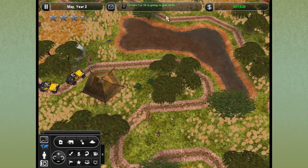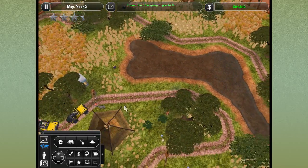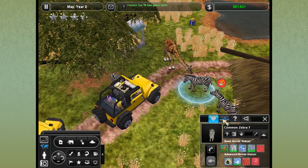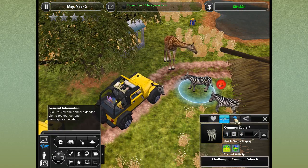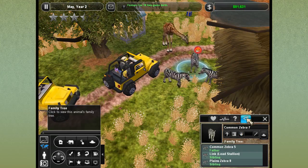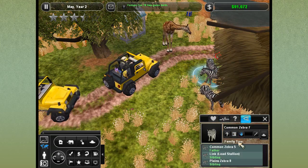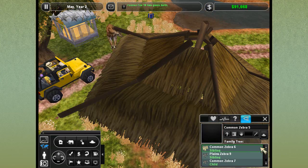And let's see, the fennec foxes are giving birth left and right. But today, I want to come in and see why this is an unhappy giraffe, for one thing. Challenging common zebra number 6. Is this a male? Oh, that's why. He's unhappy because they are fighting over territory. Link is his sibling. And who's he challenging? Yeah, he's challenging his father. He is trying to steal the lead herd.